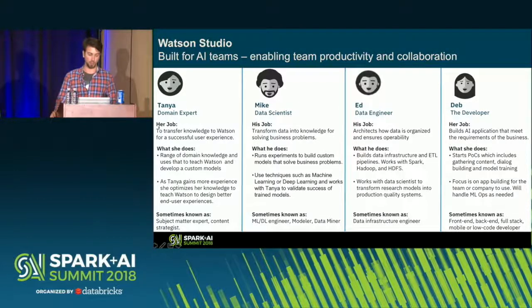So normally, the domain expert doesn't have very advanced skills in data science or machine learning or deep learning, but they will actually understand if a model is performing well for a specific use case. So for that persona, we are including UIs so they can very quickly train models in a very guided way, and then also test how those models perform in production.